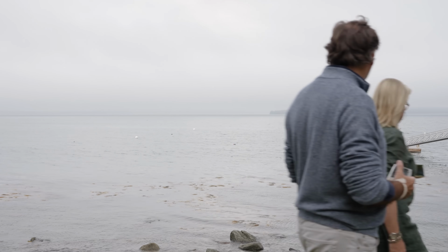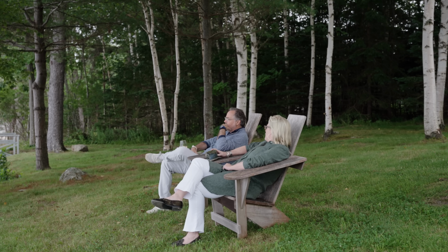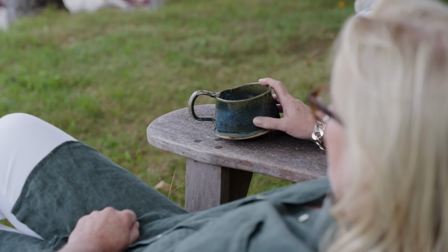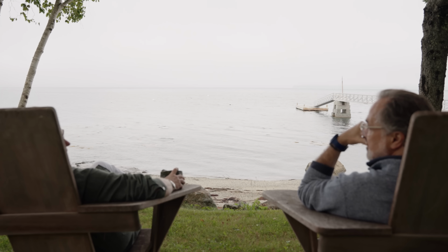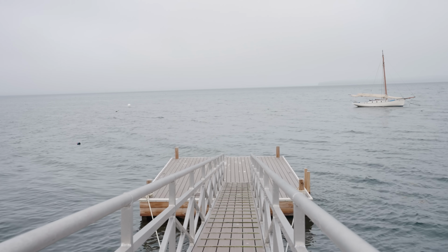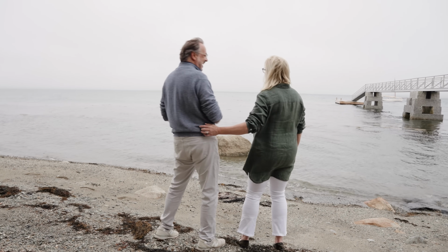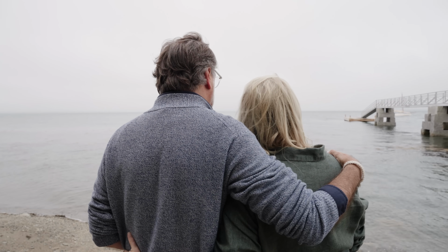If I could write a love letter to the house, it wouldn't be so much a love letter, but a thank you letter to the house. I think thanking it that it brings my husband such joy and happiness. That's funny, because I was going to say the same thing. I would say that my love letter would be one of gratitude, just for the opportunity to be in this beautiful place, to unplug, to be together. It's funny that we both thought the same thing. Gratitude, I think, would be my love letter.